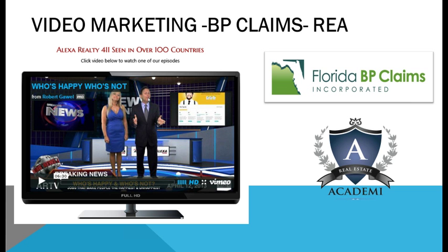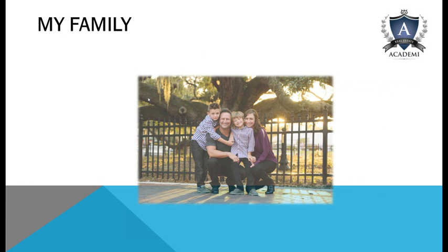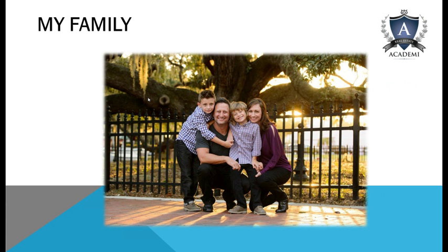And last but not least, this is my family. I am married for 11 years. I have 2 boys that are 9 and soon to be 7. My older son, Jacob, he's the one that's kind of got his hands around my neck. He looks like me but acts like my wife. And the little guy in the middle, you can see with that mischievous smile, he looks like my wife but acts like me. He's the one that your mom and dad said, I hope you have a kid just like you.